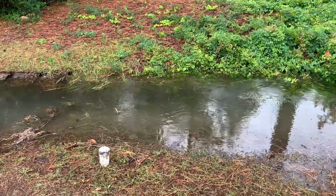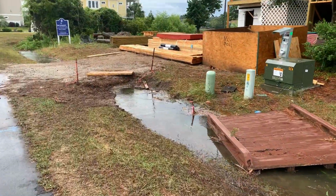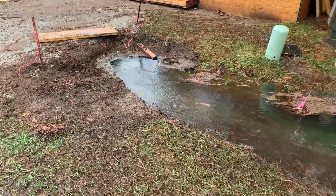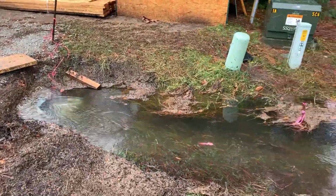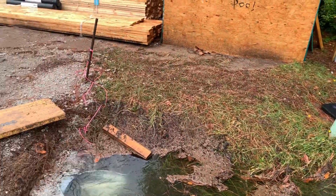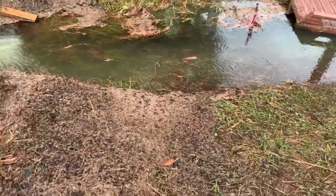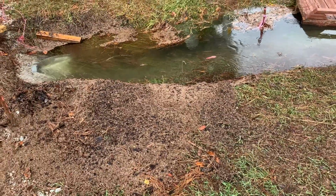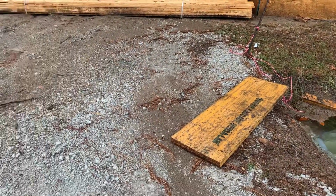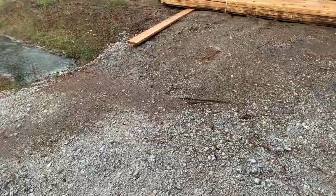But that was here by this white pipe, and that has washed out, and the board that the construction crew had put in has washed out. And here it is. You can see from where the debris is that the ditch completely overflowed all the way over to the street here. So that indicates that the water overflowed the driveway here in an attempt to get over the ditch.